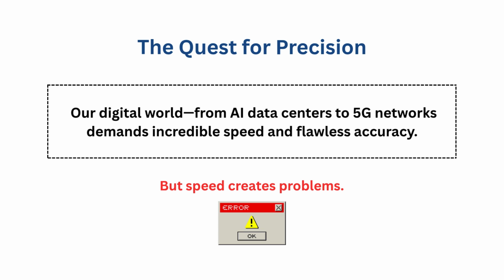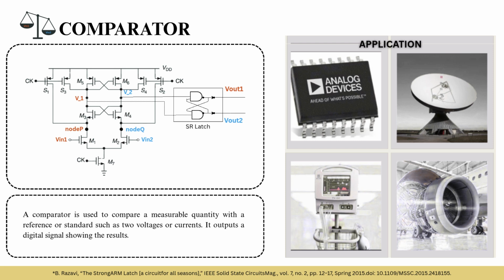A quest for precision. From massive AI data centers to 5G networks, modern systems demand incredible speed and flawless accuracy. At the core of these high-speed decisions is the comparator, a digital switch that converts tiny analog voltage differences into instant yes or no decisions. Comparators are essential building blocks in high-speed ADCs, biomedical devices, communication networks, and advanced power management.